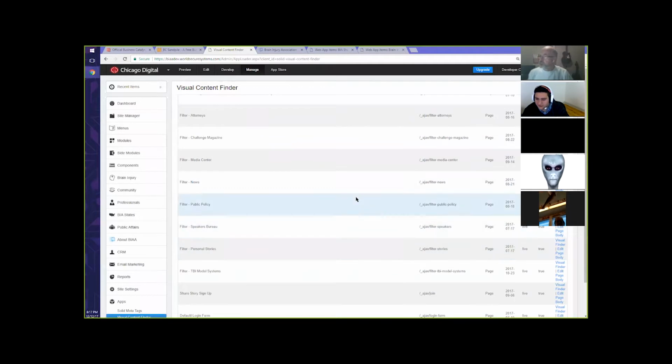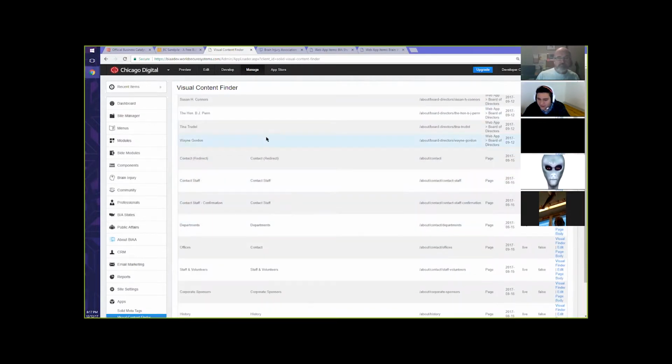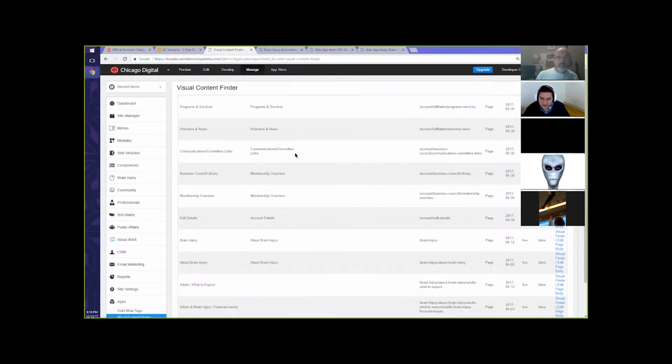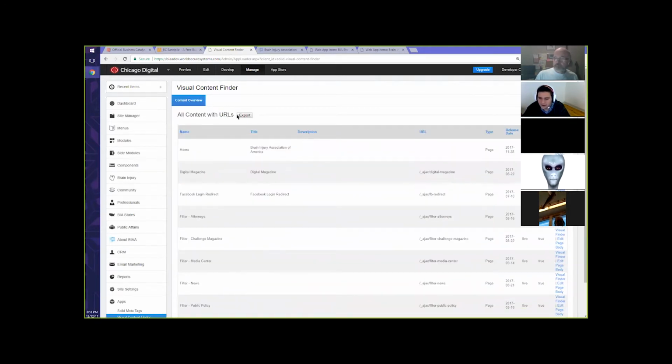What that does is give you something very similar to the Solid meta tags in a sense, but it doesn't do the highlighting, which is another app we'll probably talk about. It gives you page descriptions, titles, whether the page is live, an easy link to edit it, and so on. This is actually another useful feature that gets forgotten about when we talk about Visual Content Finder. You can also export to a CSV. It's really good if you're trying to do an SEO campaign and you want to map out all your page titles and stuff. So it's really useful for that.